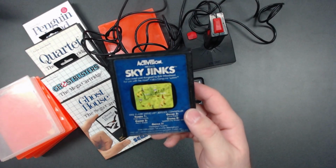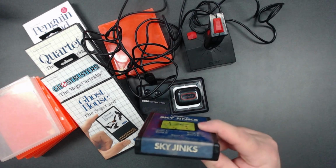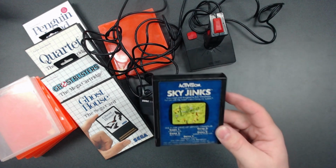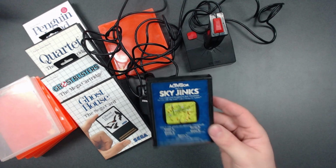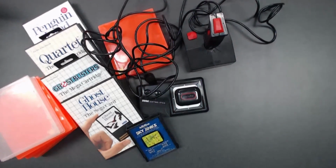Skyjinx for the 2600. It is an Activision game, and one of the only Activision games that I don't think I ever owned. And no, I didn't have it in the bins for restoration. So, I saw it, it went for a good price. I picked it up. So not bad, and definitely will be fun for 5. Then we go over here.